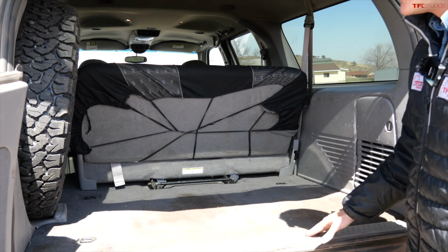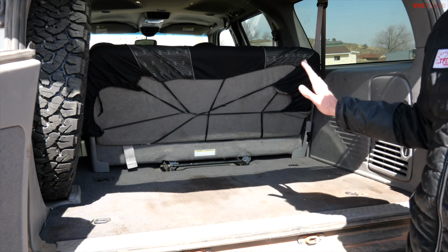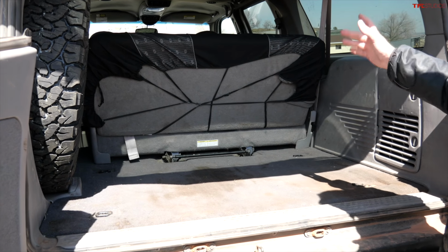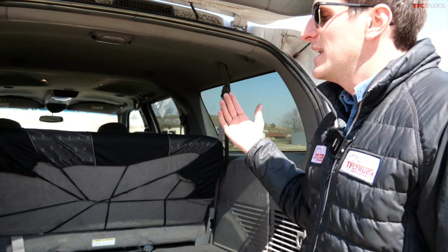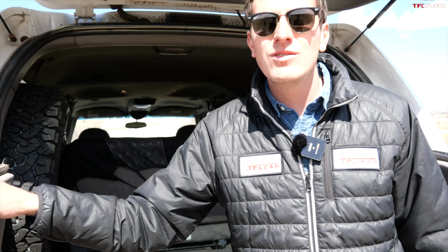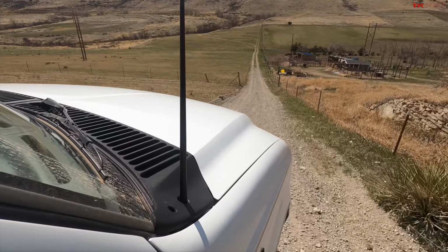Lots of space back here, lots of towing, like 10,000 pounds of towing capacity with these things, even with the slightly underpowered V10. But yeah, if you want space for the money, Excursion is about as good as you can get. It still, I think, is one of the largest factory SUVs ever. Even a new Suburban is smaller than this Excursion. It's that big.